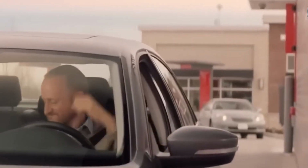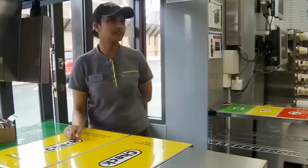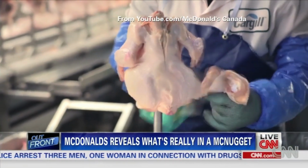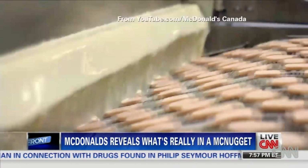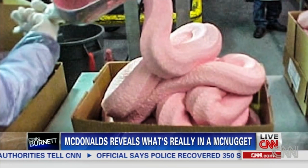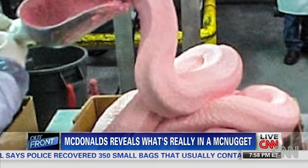Let's start with what McDonald's calls 100% beef, but what food scientists call mechanically separated meat product. You've probably heard whispers about pink slime, but the reality is so much worse than you imagine. That ground beef in your burger isn't ground at all. It's been mechanically separated, chemically treated, and reassembled into something that barely resembles actual meat.